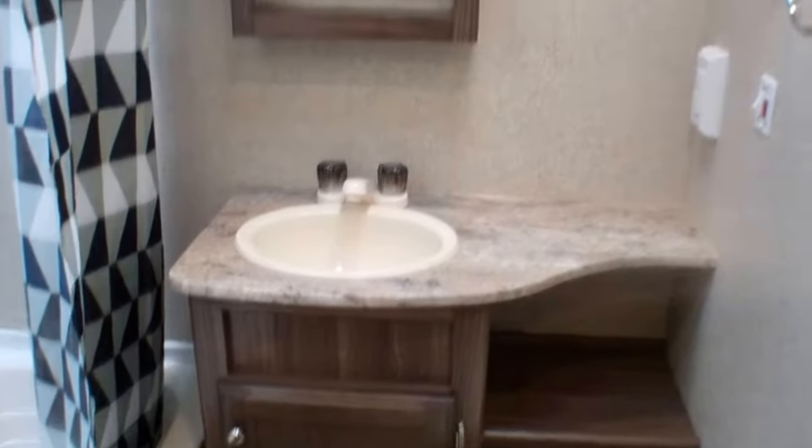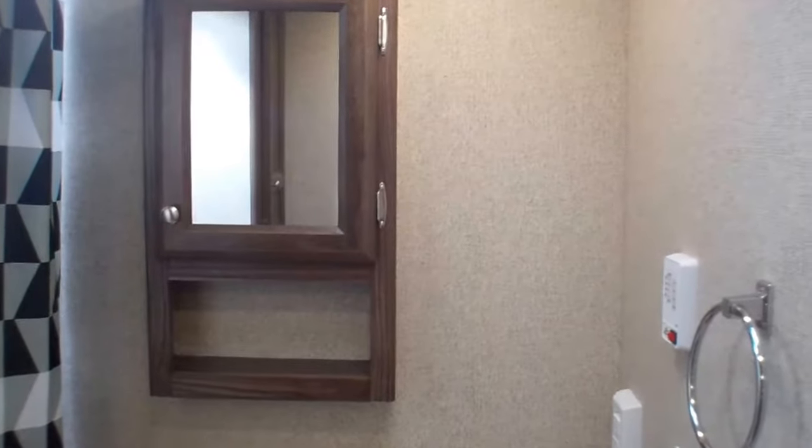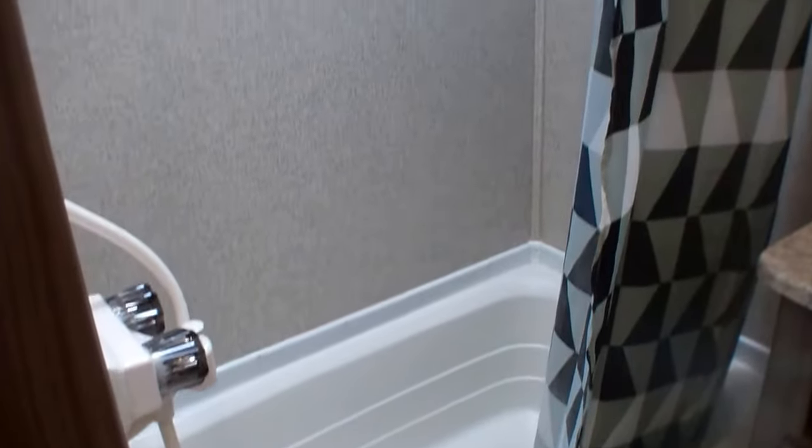And over here we have the bathroom. Nice big bathroom here. Now what's nice about this unit here is it's got the sink and medicine cabinet combo. Also a nice big tub. Also comes with this really large skylight too for natural lighting. Then you got lots of storage here too as well.